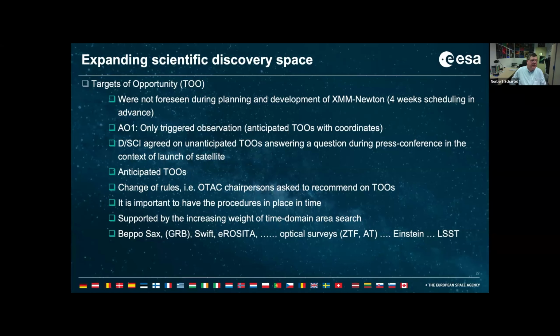Finally, targets of opportunity. Targets of opportunity were not foreseen during the planning and development of XMM-Newton. The baseline was 4 weeks scheduling. And in AO1, we introduced this triggered observation, so that at a minimum, if people had a target they wanted to observe at certain states, this was possible. And then it was very nice.